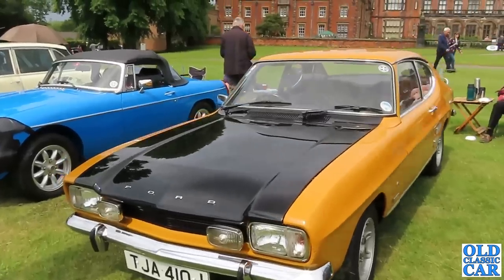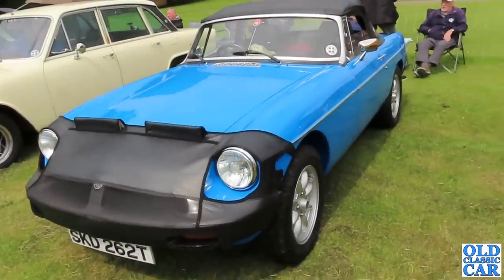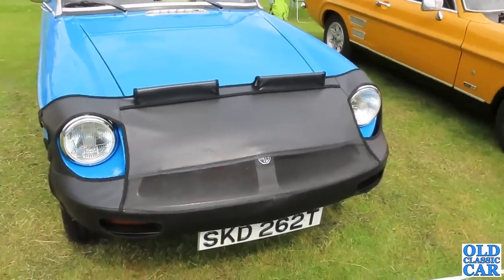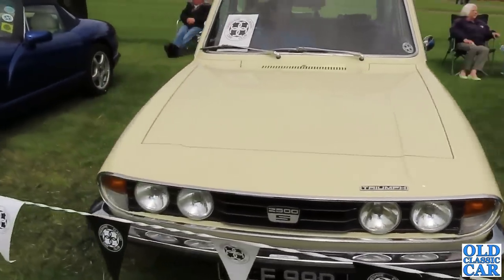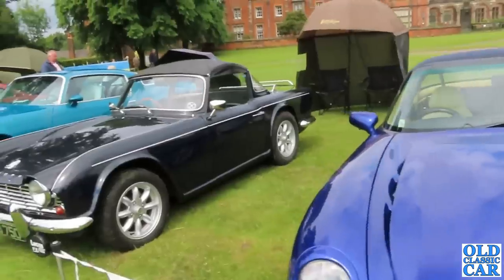A35. So what else have we got along here? Mark 1 Capri. MGB Roadster to complete with, I'm not sure what you call those. A bib on the front to protect the paintwork. Mark II Triumph 2500S. So that's the twin carb 2.5 litre engine under there. A Chimera. TR4.